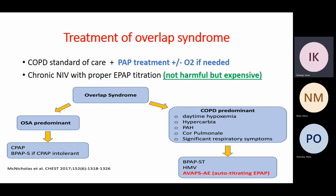Gotcha. Because the Trilogy is still a home vent, and it's very expensive. So we have to use the machines without the home vent. In Europe, if you want AVAPS or AVAPS-AE, you don't have to have a Trilogy machine for that. There is a respiratory assist device that can give you CPAP, BiPAP. But the Trilogy is like the vent that we have, with 10 or 15 modes you can choose from.